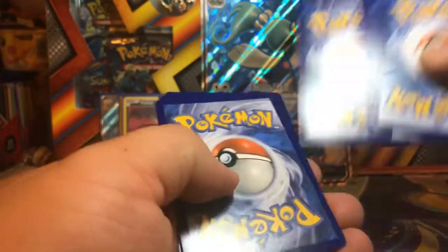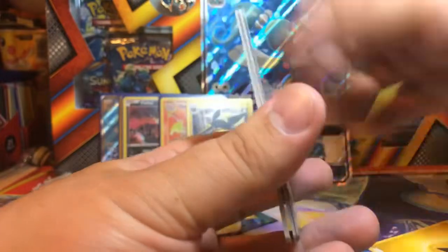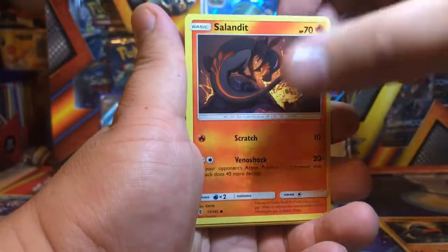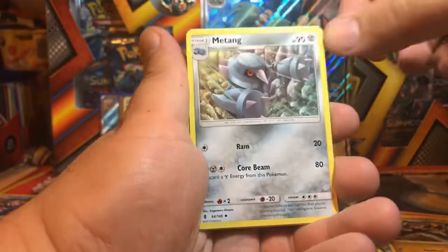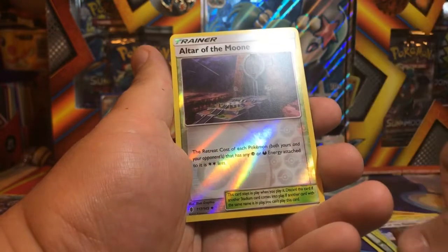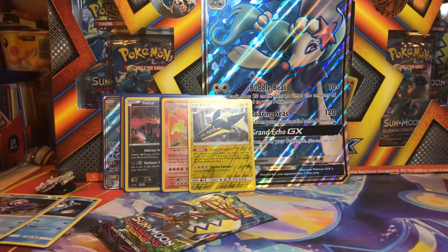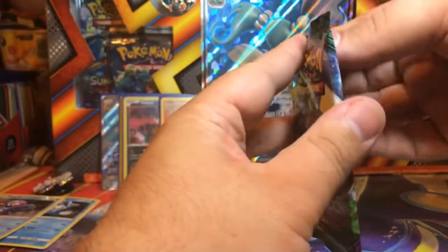Okay, so I know those are uncommons. And it's a little bit of the commons. I might just keep this entire pack separate. Let's see. Got a Rockruff. Talo. Nosepass. Solandant. Murkrow. Hakamo'ol. Matang is one of the crimped cards at the very top. Altar of the Sun. Altar of the Moon. It's a reverse holo, which is just an uncommon. Ah, that Talonflame non-holo. Let me keep that entire pack aside, because I know somebody that does collect crimped cards. And you might want to take a look at those. Alright, final pack for the Primarina box.